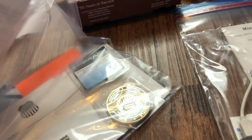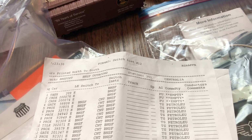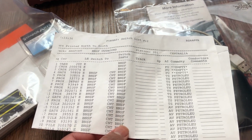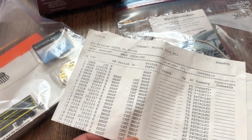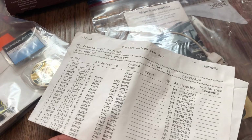This paper is really special. This is a car sheet from the Rainier Railroad. They gave me this the same day I was getting a cab ride and shop tour. And some people might not know about this because, just like locomotives have numbers to identify them, freight cars have numbers as well. So this is how they know which cars they're supposed to do what with and take where. It's a very cool thing.